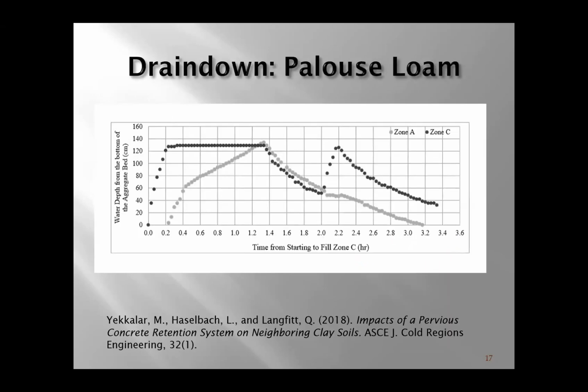So the first thing was we had a big truck of water come, and it filled the upper bed. If we look at this diagram here, the upper bed is zone C, which is in the black, and we started filling up that bed. And then it levels off because it starts going over the dam. And it goes over the dam and starts filling up the lower bed, which is zone A in the gray.